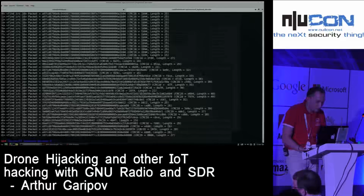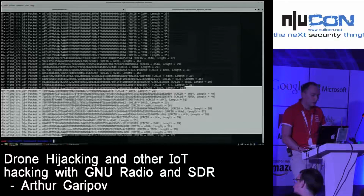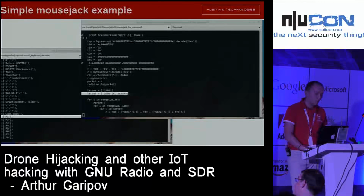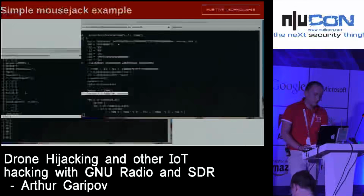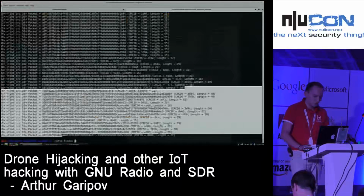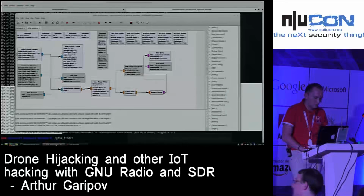So, as I said previously, this is the address of the mouse, and from 44 starts the payload with CRC. You can see that we made a simple script. This script sends data to this address, to the address of the mouse, first 4 bytes. It is not encrypted, and to prove that, I will show you something.